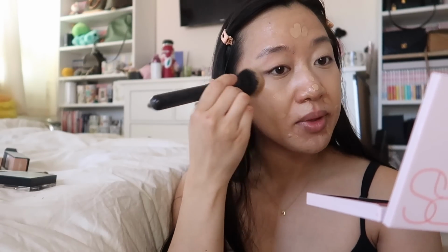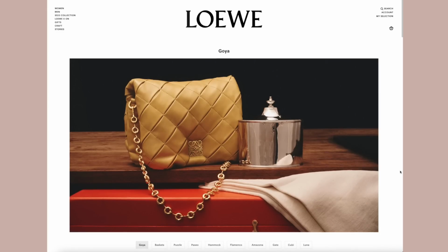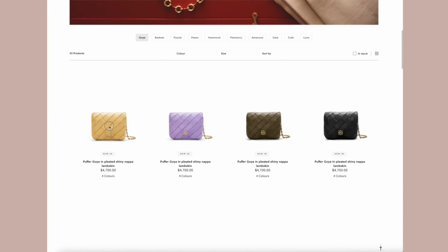So the next brand that I'm gonna talk about is Loewe. Just really quick, they have one bag that I wanted to discuss. Immediately when I got the email, I was like, oh, interesting. So it is the new Goya bag. However, the Goya bag has been around for a couple months, but they just came out with the lambskin quilted version of this, and so many thoughts.